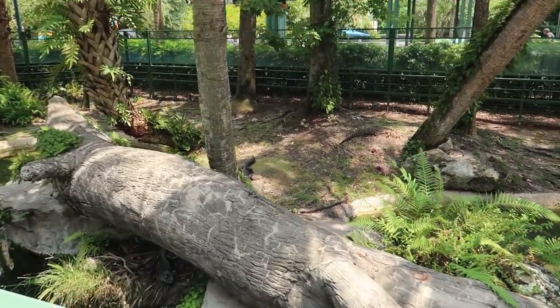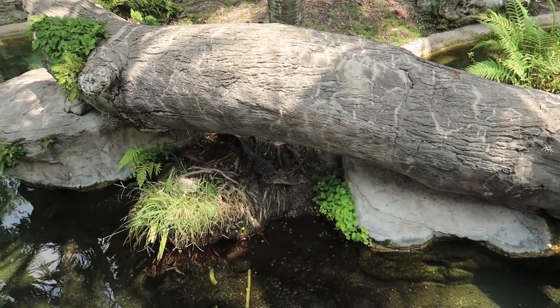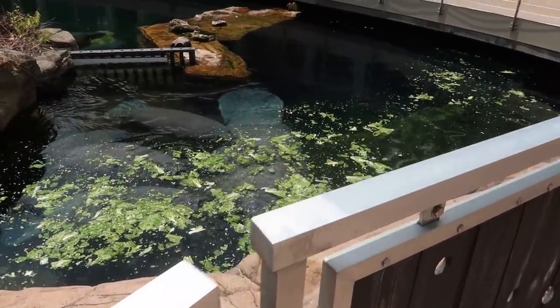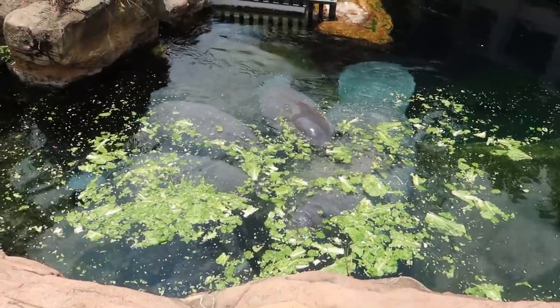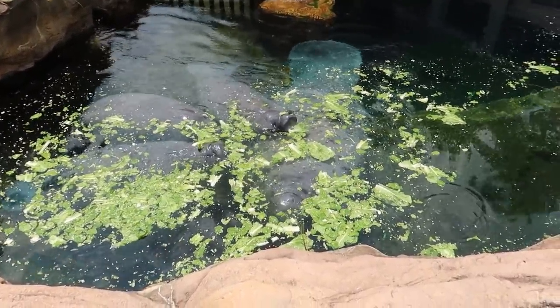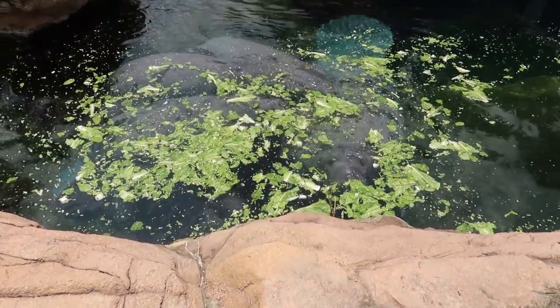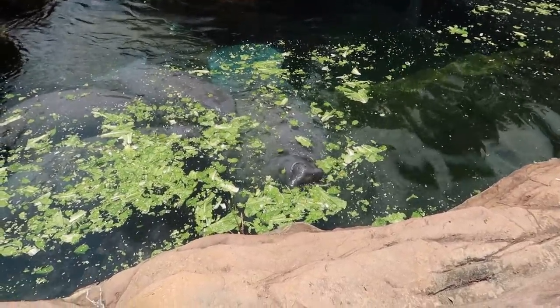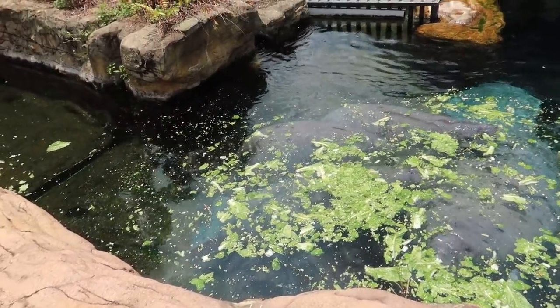And back down. Oh, that's under the... Oh yeah, there you are, just found you. Look at the manatees, a bunch of little baby ones and a big one all eating the lettuce. Yeah, you eat the lettuce. It's lunchtime for them, I guess. They're just going... Yummy. So good.